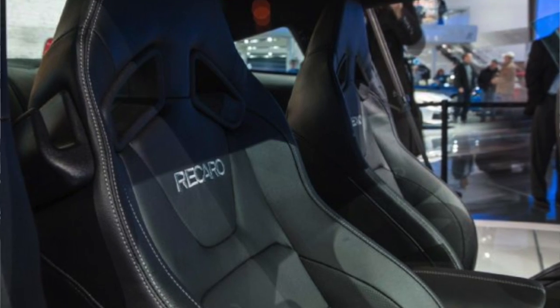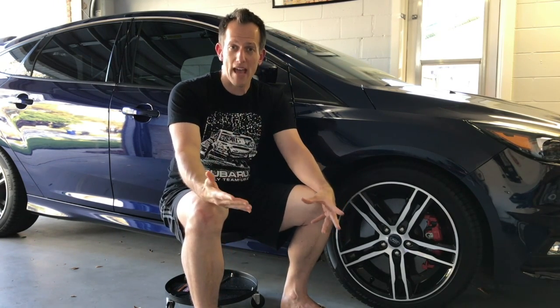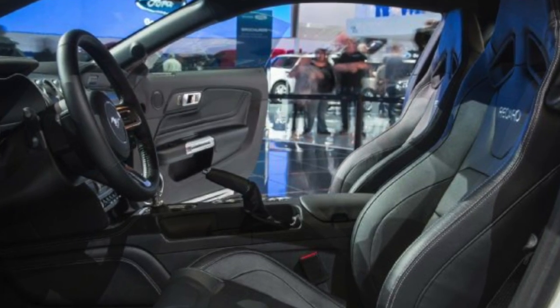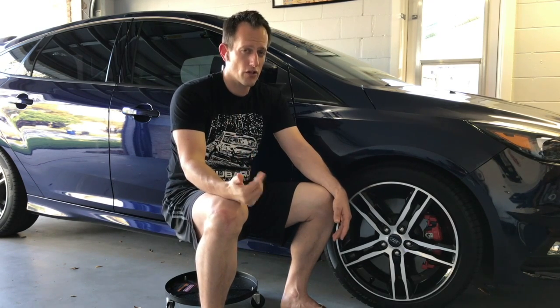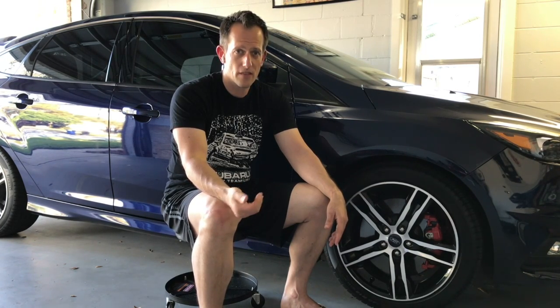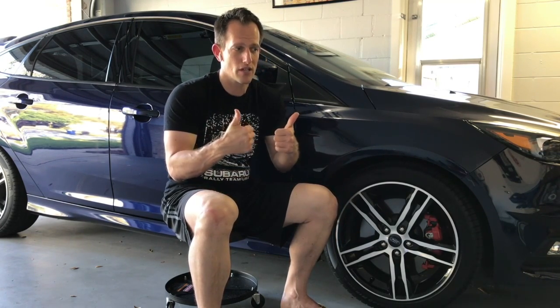You can option a set of Recaro seats. What's cool about the Recaro seats in the Mustang that I personally like is that they have a single one-piece back, so the headrest is built into the back of the seat. I really like the look of that compared to the seat in my wife's Focus ST or my Ford Focus RS, which has a separate headrest. So I do really like the way the Recaros look in the GT if you order those. I have not actually sat in them yet, but for looks, definitely two thumbs up.